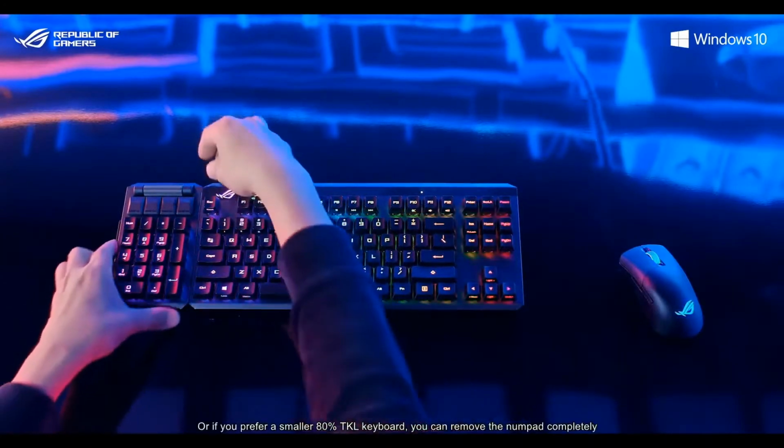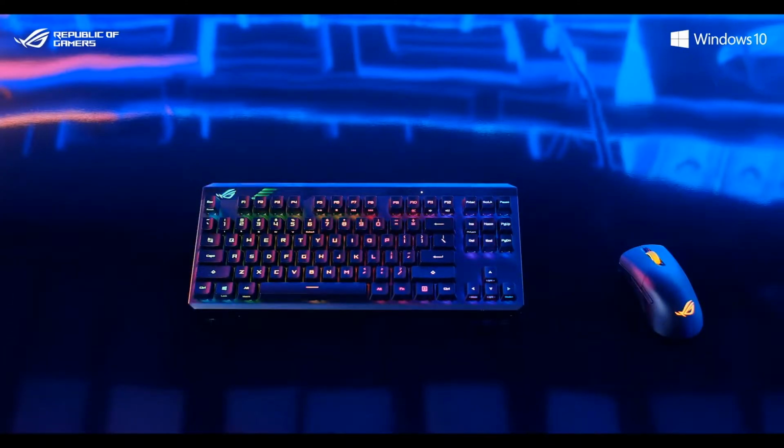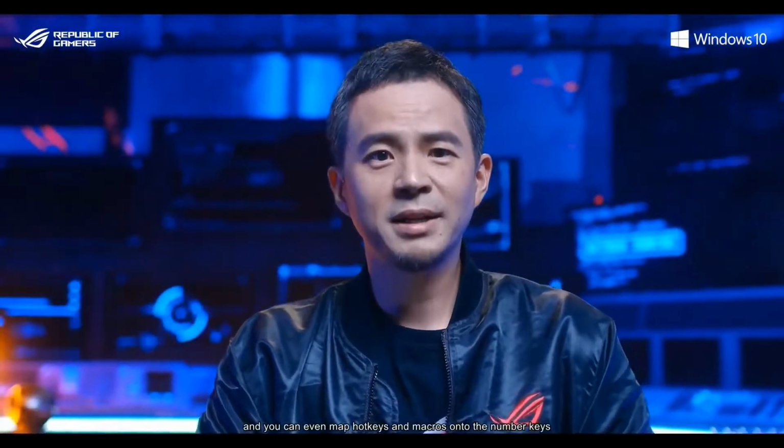Or if you prefer a smaller 80% TKL keyboard, you can remove the numpad completely. The numpad has 4 fully customizable keys to perfect your setup, and you can even map hotkeys and macros onto the number keys, and this gives you numerous macros for MMORPGs at your fingertips.